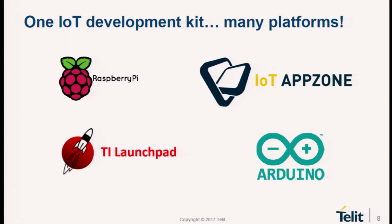One of the things we're very proud of is the One Development Kit, and it's those headers that we talked about. You can attach Raspberry Pis directly through those headers. You can do a TI LaunchPad. You can do an Arduino, depending upon what your favorite environment is. And also, the board can operate in a standalone mode. Each one of those others has its own development tools that it works with. And for Telit's modules, we have our IoT App Zone, which is an Eclipse-based tool for programming the Telit module.